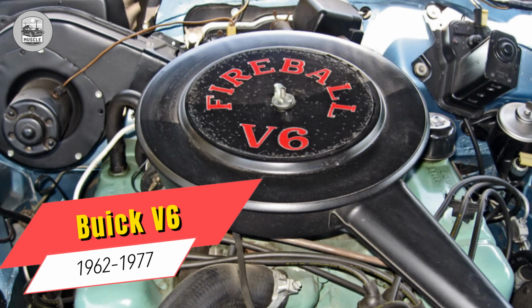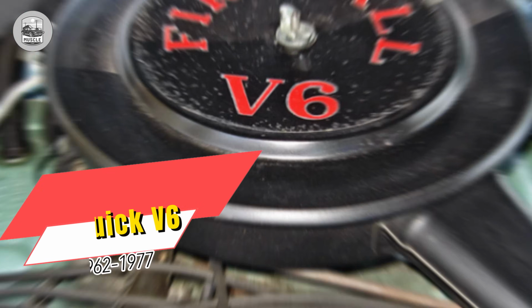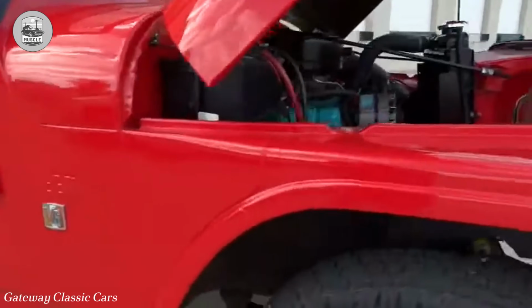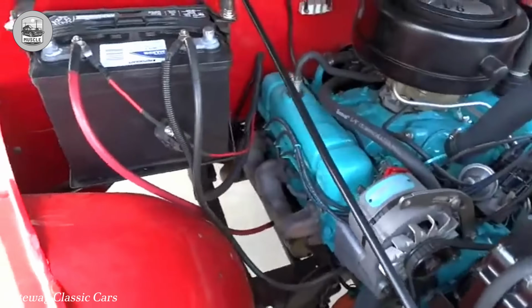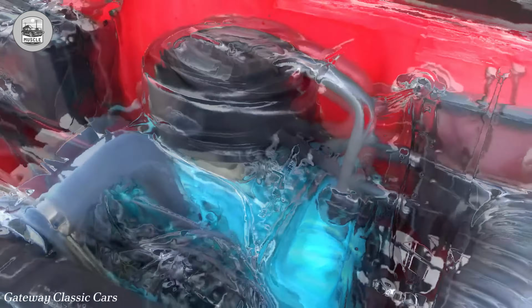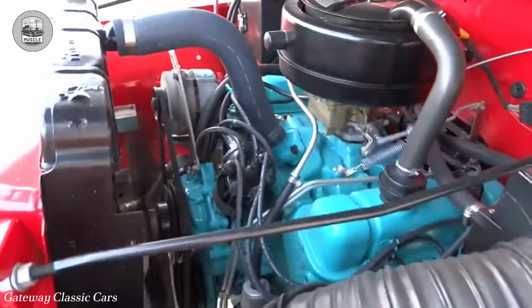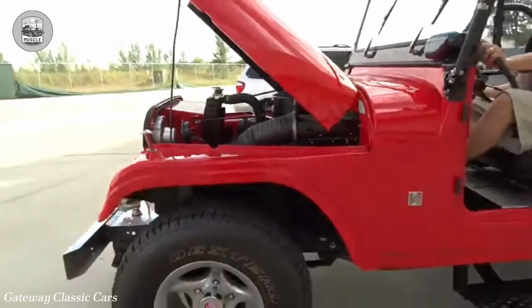(1962 to 1977) Buick V6. The Buick V6, also known as the Fireball in its early iterations, is a fascinating chapter in automotive history that has endured for decades. Originating in 1962 as a response to the rising costs of producing Buick's innovative 215 cubic inch aluminum V8 engine, this V6 was born out of necessity.